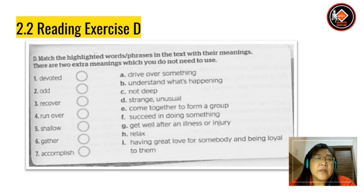So now let's look at the next exercise. It's for D. Match the highlighted words or phrases in the text with their meanings. There are two extra meanings which you do not need to use. Okay, let's look at the words devoted, odd, recover, run over, shallow, gather, and accomplish. So there are meanings here.